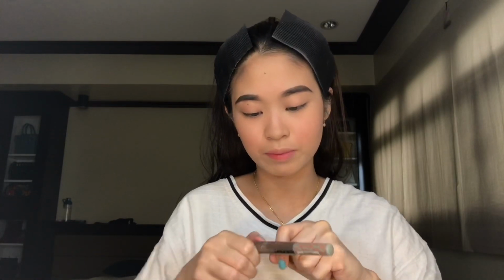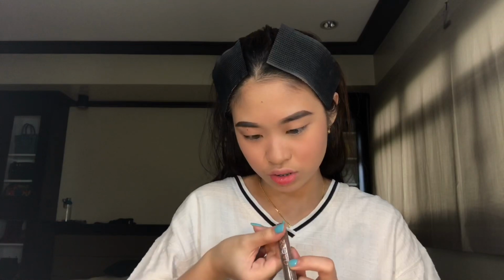Next, for my brow mascara, I'll be using this Squad Brow Mascara with Fiber. And I don't know what shade is this. Taupe. Taupe yung shade na gagamitin ko. And bago pa to guys, see? Hindi ko pa siya nagagamit. Okay. Okay na, ang ganda niya sa brow. Sobrang on fleek.